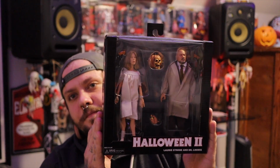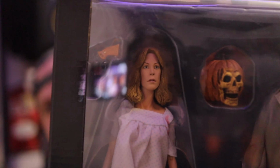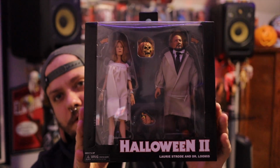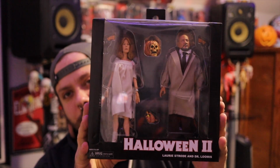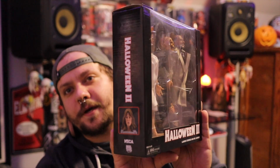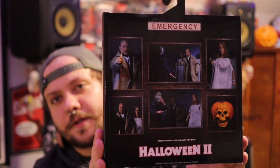I'm going to start this off with a popular one that's been going around. The Halloween 2 cloth box set with Laurie Strode and Dr. Loomis. This is something I never thought I'd see. I'm excited to see it now, but I would have been so much more pumped to see it back in the day.